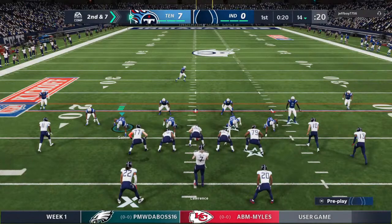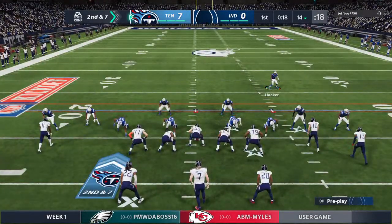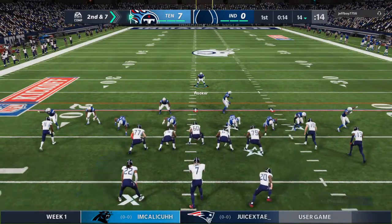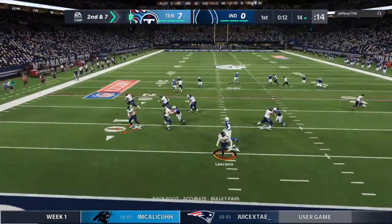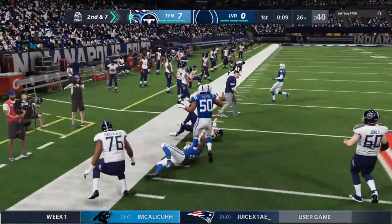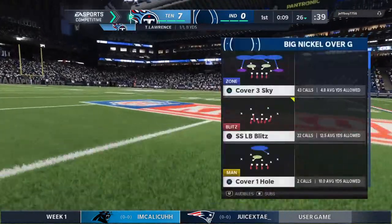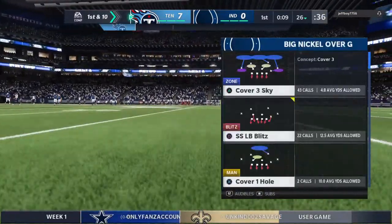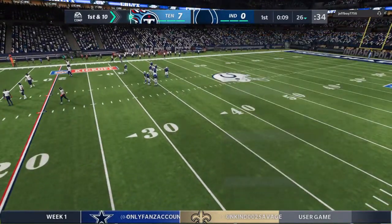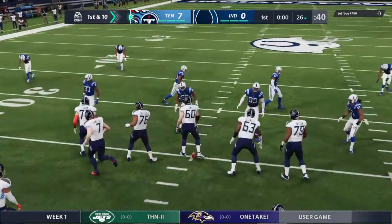The last run got 3. Now here's 2nd and 7. They'll look to throw. They set up the screen for Henry. And he'll take this across the 25 before going out of bounds. 11 yards there, 1st down. A gain of 11 on the play. And the Titans' 1st down.